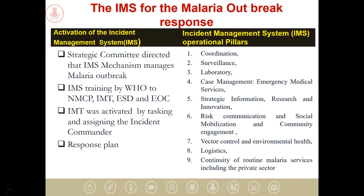Okay, I'll put program. Incident management team, there's already a team. The ESD and EOC, Emergency Operations Center. Then the IMT was activated by tasking and assigning an incident commander. We all know Dr. Kanochobe. Kanochobe is the incident commander again, and the deputy incident commander is a tech coordinator. And then a response plan was developed. So all I'm presenting here is what is in that response plan.